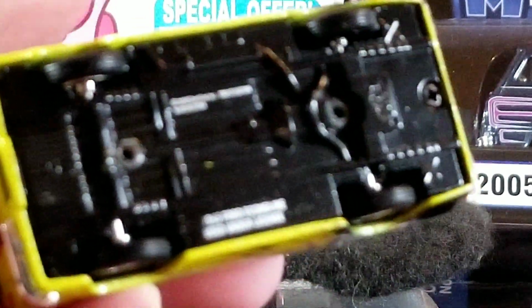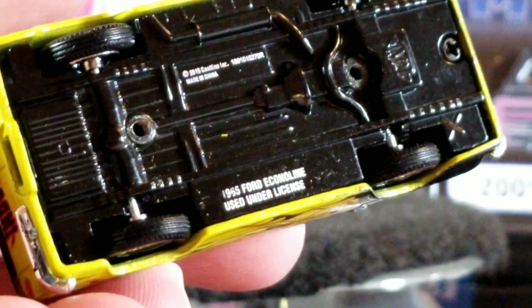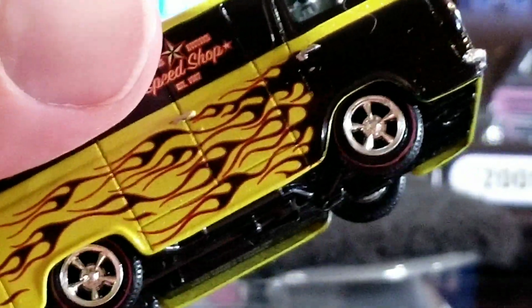I'll give you a little shot of the bottom, if it'll autofocus. 65 Ford Econoline van. It's got some fairly skinny wheels on it, but they are kind of like muscle car wheels.